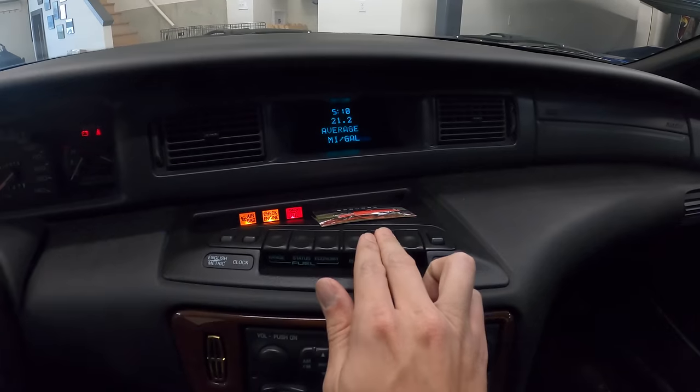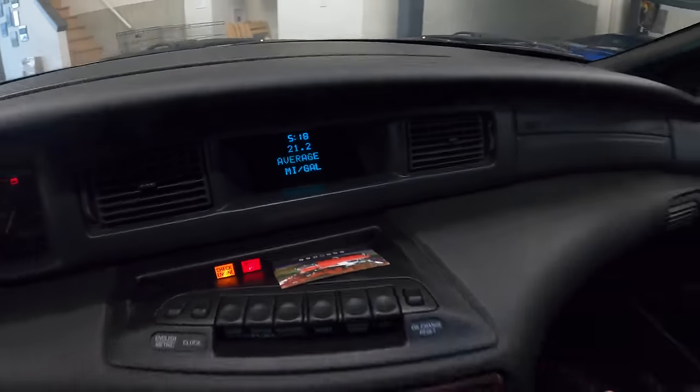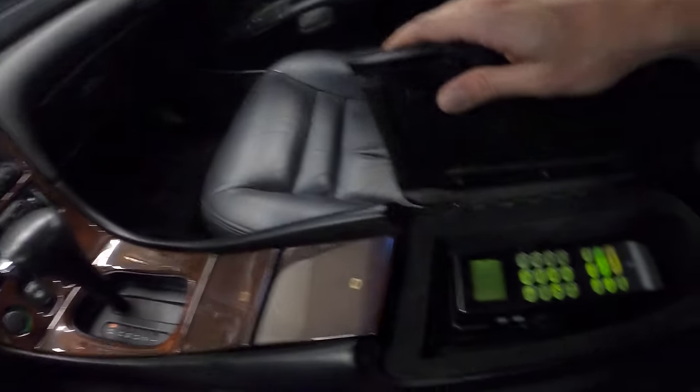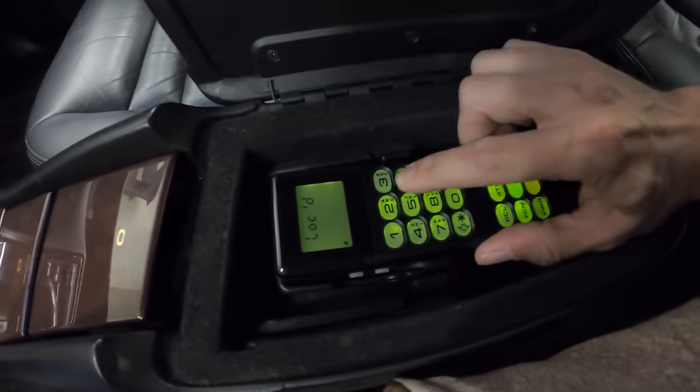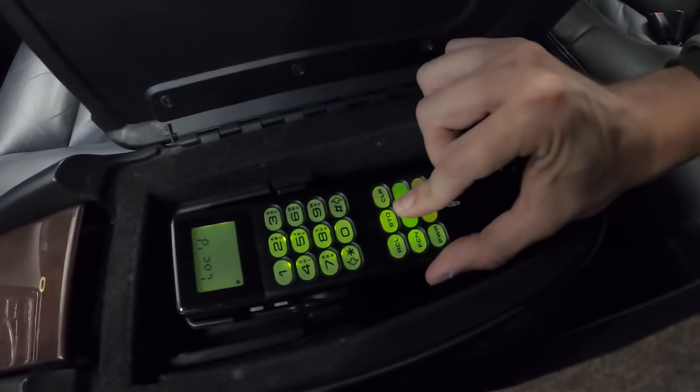And you heard the beep there. See, there's my average MPG, 21.2. Incredible for a car this size. You heard the beeping for the phone. So cool. So freaking cool.